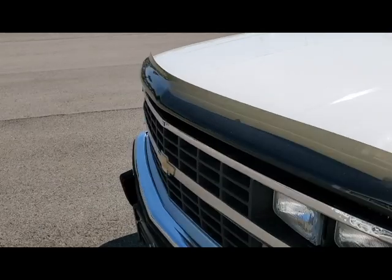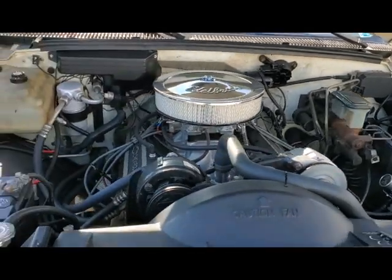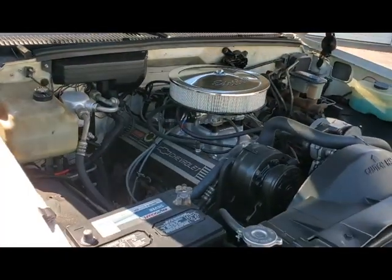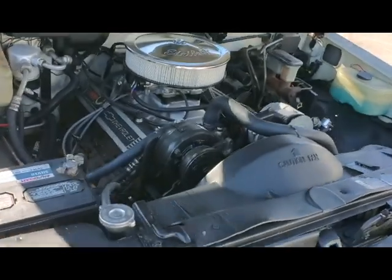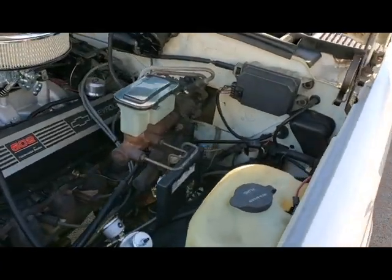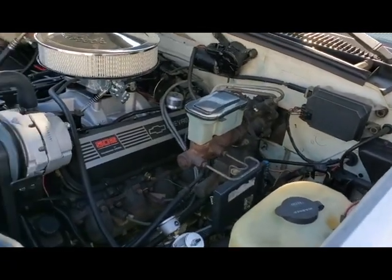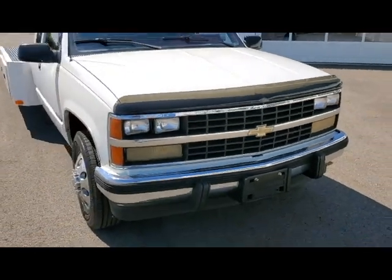Truck has been repainted, what we would call a nice driver quality paint job. Very healthy big block, Edelbrock carburetor, aluminum intake, AC, Hydro-Boost brakes. That way you don't have to worry about vacuum. Truck runs and drives excellent. Does great on the highway.